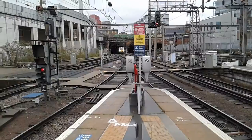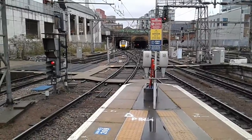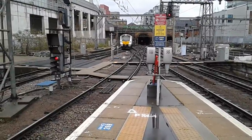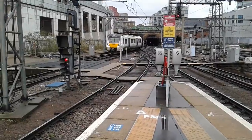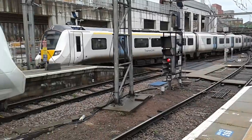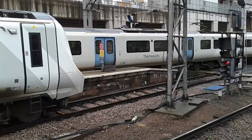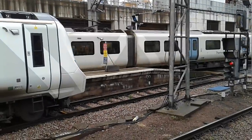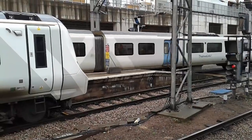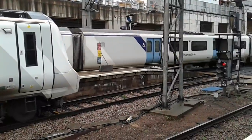Okay, the next train to arrive is a terminating Thameslink service from Cambridge, worked by 700045. And again, a very, very full train.